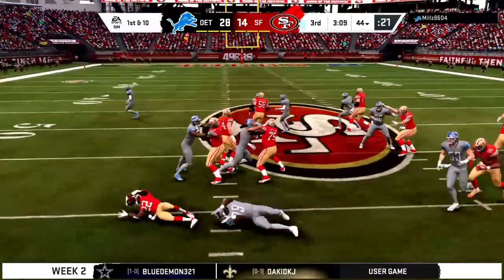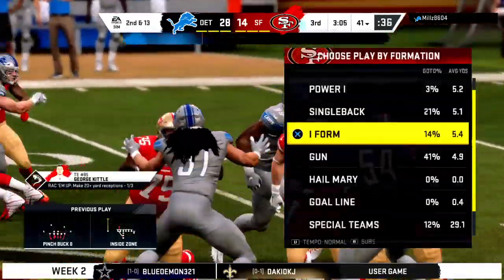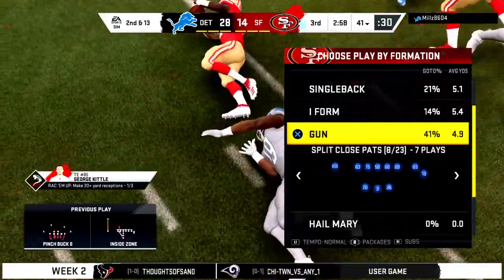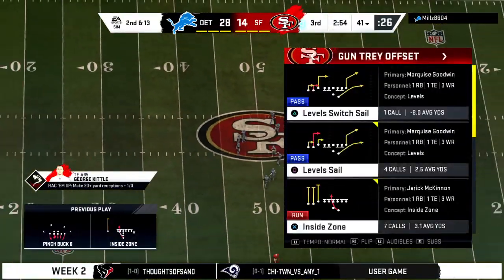This is Breida, and he'll lose yardage here. Back at the 41. A loss of a full 3 yards, and now it's second down. But these guys are going to chop into that deficit. They're going to have to do a much better job in the run game. Caught behind the line of scrimmage, no yardage to be found.